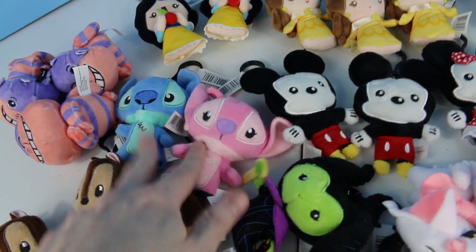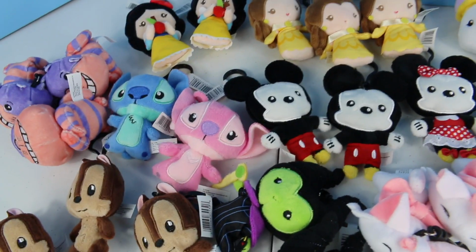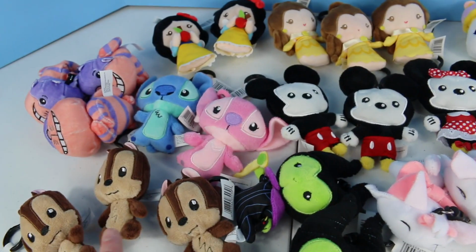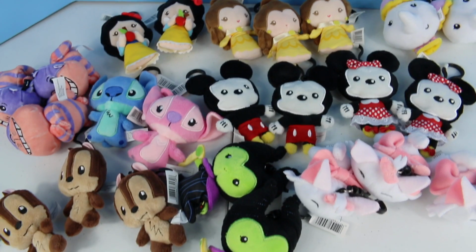So Angel and Stitch, we only got one each. So there must be only one of each in each box. So it makes them kind of really hard to get. And then I would say Cheshire Cat and Marie and Chip and Belle are the most common ones because we got three of those and then two of all the rest.